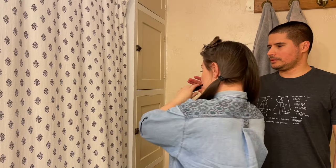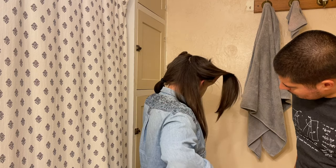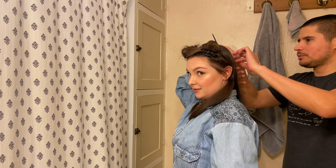Would it be best if I get an extra mirror and hold it? Or do you trust me enough? I trust you. So what I want you to do is, I'm just going to show you how to separate hair real quick. When you put hair through like that, you just put your finger right underneath, and that separates it. Okay, and we want three sections. Yes. And you've already got the part down the middle.